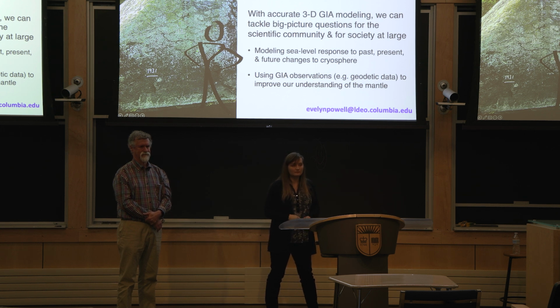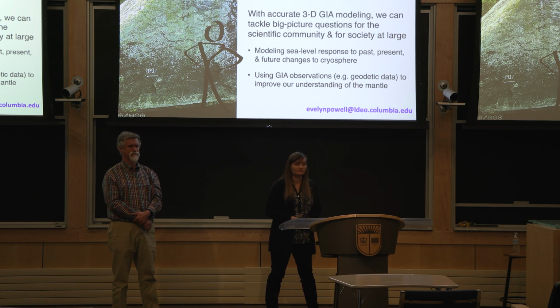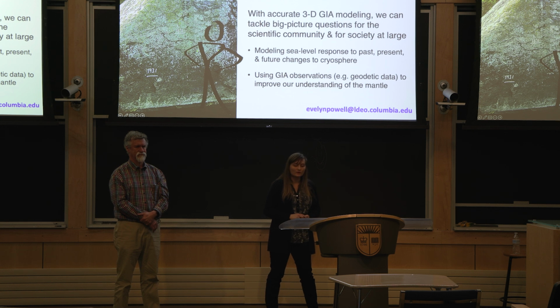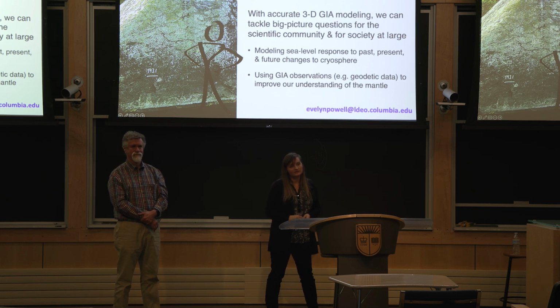Wait, so in other words, the elastic thickness of the lithosphere is not taken into account? No, it is taken into account, absolutely. One thing that we do is have different lithospheric thickness models and test that, and that's something we look at quite a bit. West Antarctica is interesting in that it's this failed rift system, right? So the elastic thickness there is very, very thin, right?